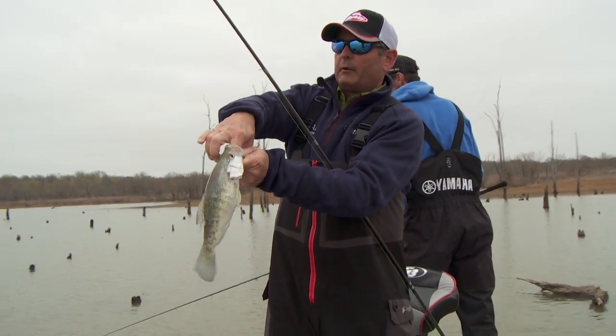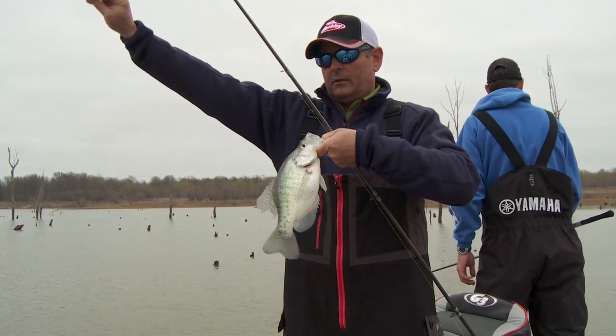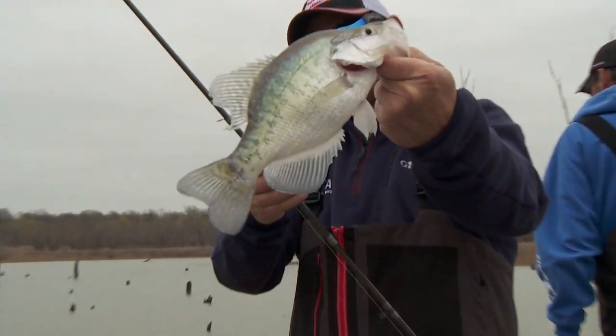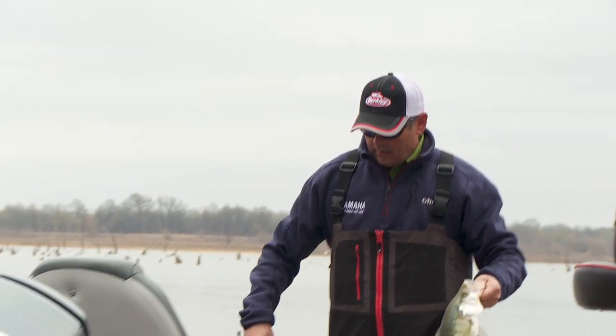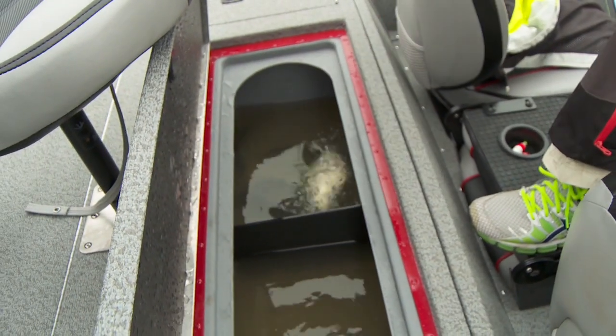So water, we've had rain up here for I don't know how long. Look how white. That's a white crappie, but boy, I mean, tell you, white in that muddy water. You betcha. Put that over on my side. My side's about to get full.